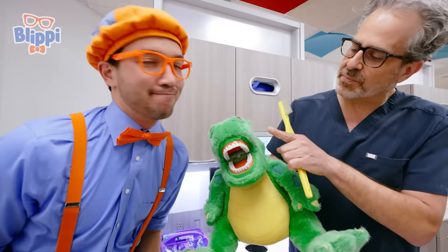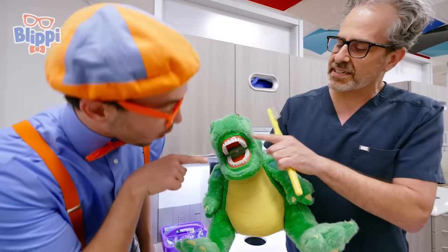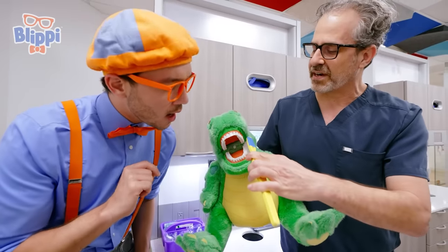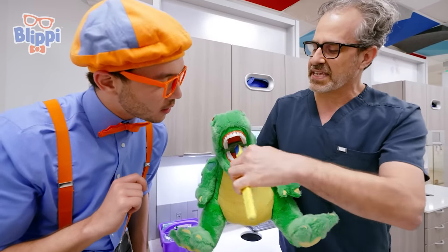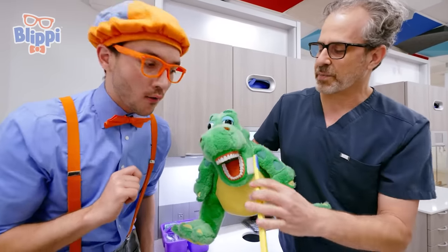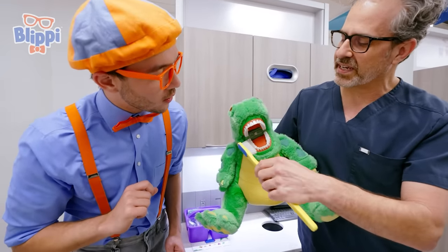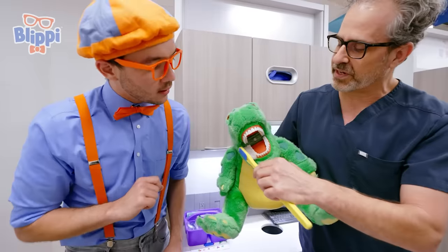No, because you've got to brush the back ones too. The back teeth are called molars. So ooh. Let's brush our molars. Ooh. So in the back, you got to brush the outside and the inside. You gotta brush the top ones and the bottom ones, and don't forget about the right side. Whoa, we're gonna brush those too.